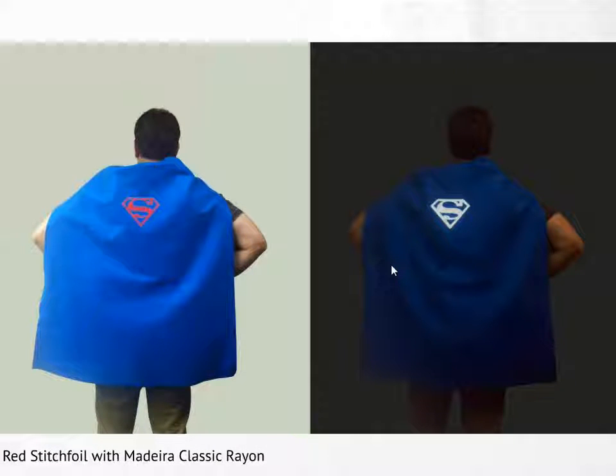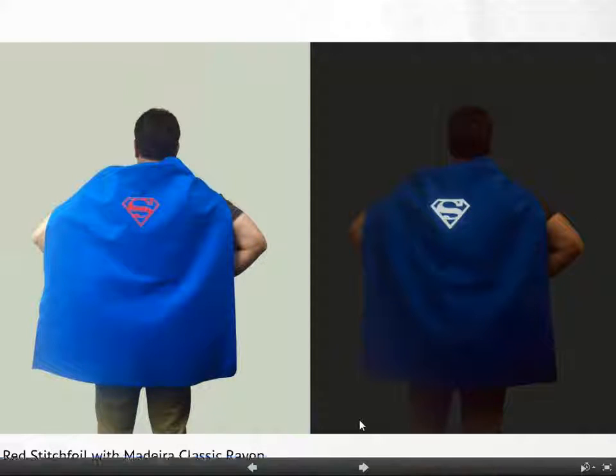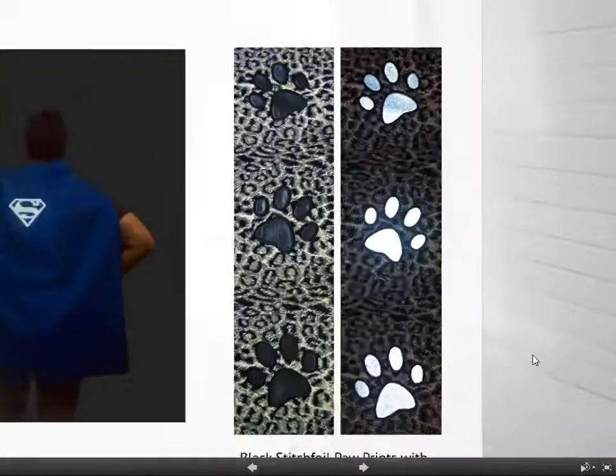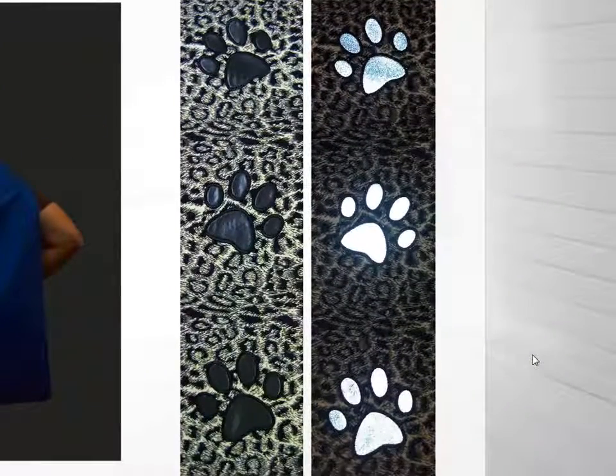Create costumes for the young and old. Here we created a Superman cape using the solid red stitch foil and matched the thread to the blue cape. Using designs with complementary fabric is another way to create a unique effect. Here we used a wildcat printed fabric and used the solid black stitch foil for the paw print designs. Just imagine what this would look like on bedding or curtains in a child's room. How much fun would they have with a flashlight at night?